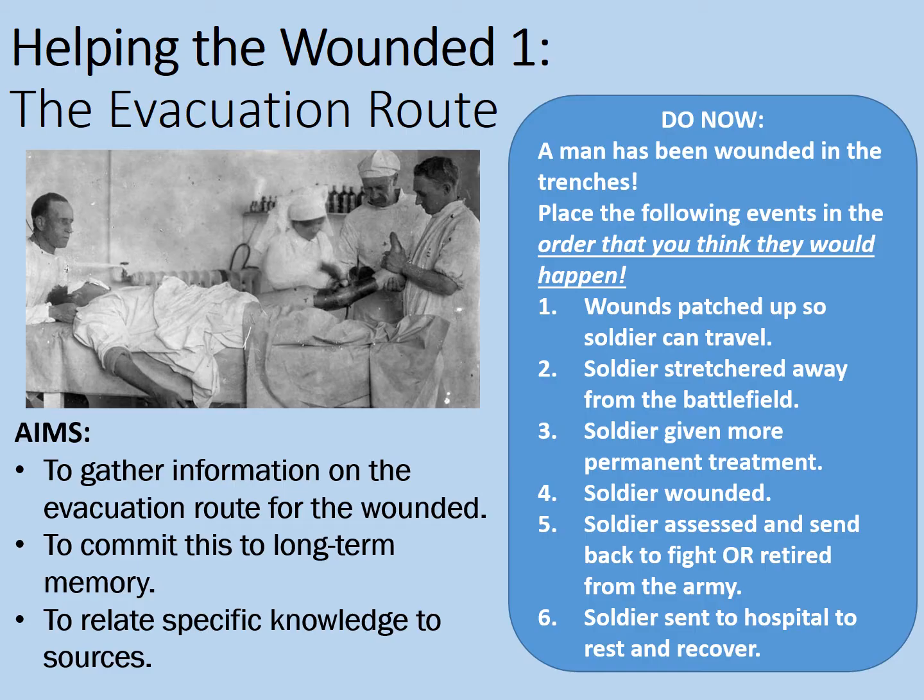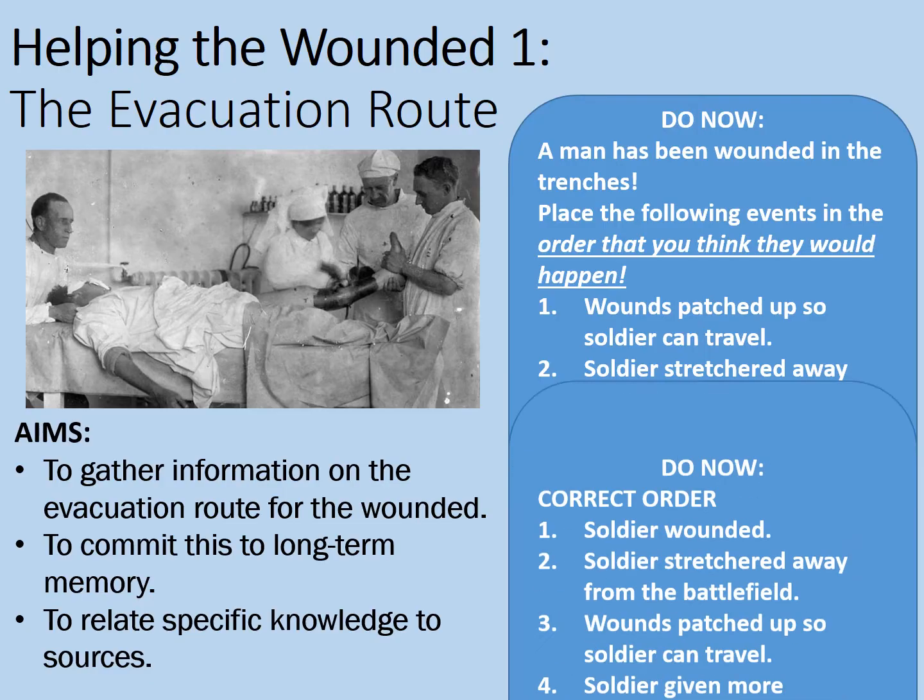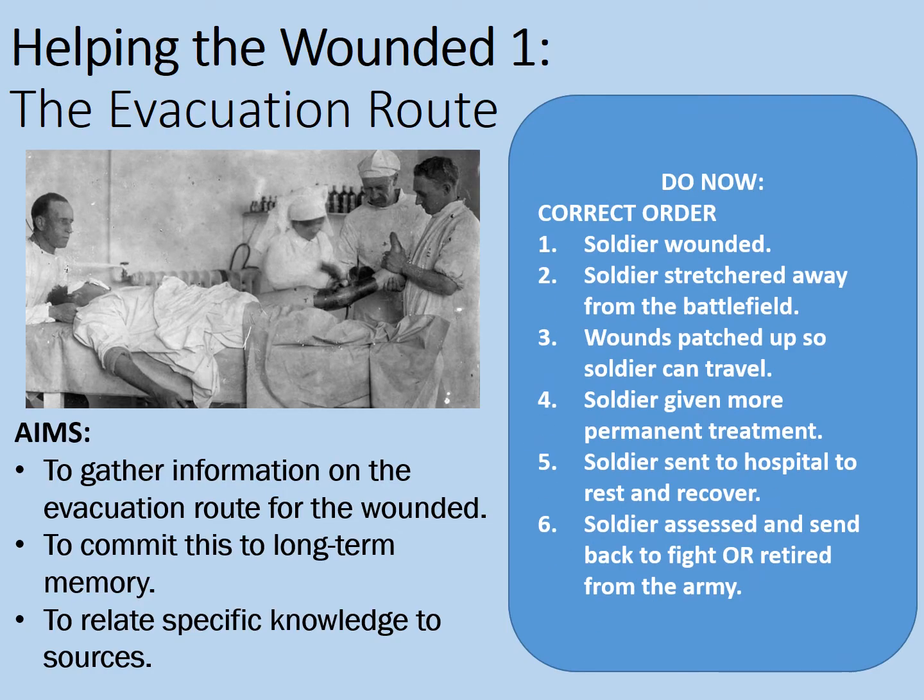Done? Here's what order they should be in. The first thing to happen would be that the soldier was wounded. Then the soldier would be stretchered away from the battlefield. Actually, very little was done to patch them up where they lay unless it was absolutely unavoidable. Once they're away from the battlefield, their wounds will be patched up so the soldier can travel. Then the soldier will be given more permanent treatment. Then the soldier will be sent to a hospital to rest and recover.